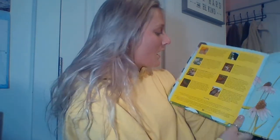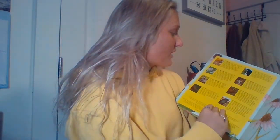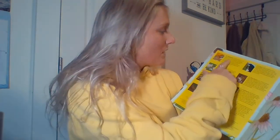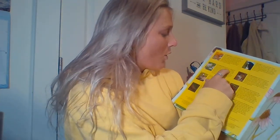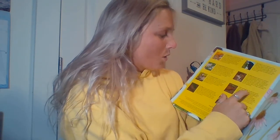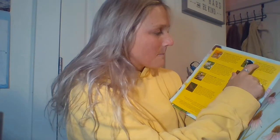Who do you think's been there? All right. Now on the back of this, we have all the different animals, and that describes all their different characteristics and what they like to eat. We have the chipmunk, tomato hornworm, cottontail rabbit, slug, moles, woodchuck, deer mouse, and a crow.